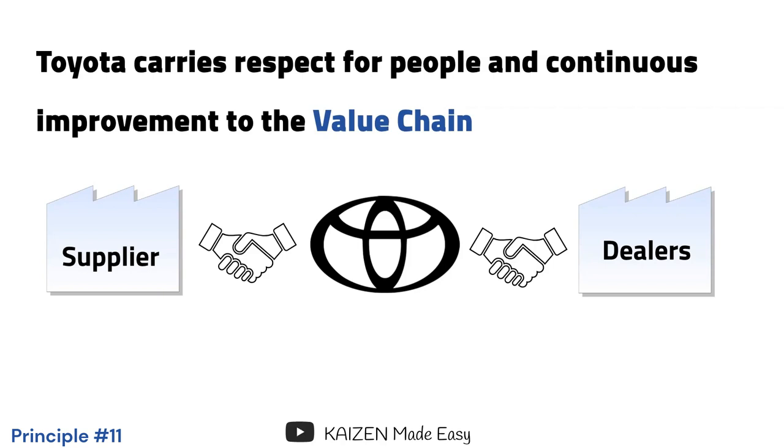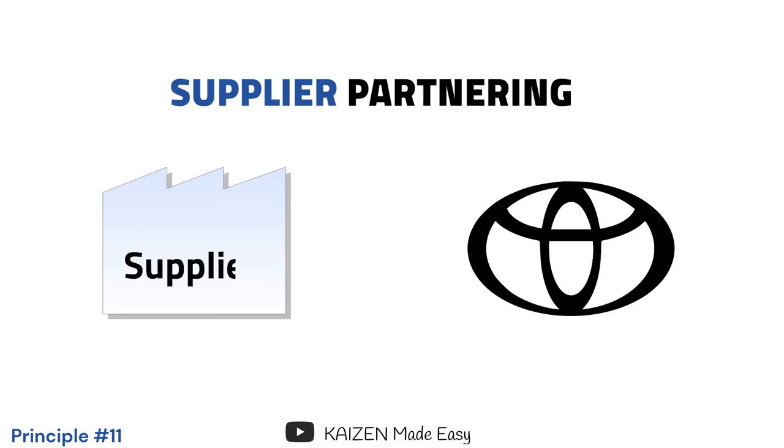Auto industry suppliers consistently report that Toyota is their best customer, and also their toughest. In Toyota's case, it means it has very high standards of excellence and expects all its partners to rise to those standards. More importantly, it will help all its partners rise to those standards.